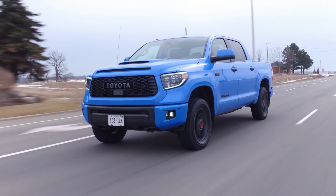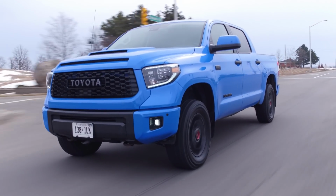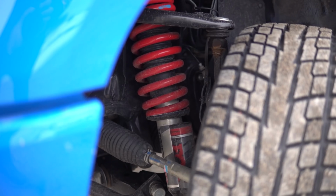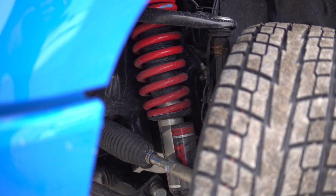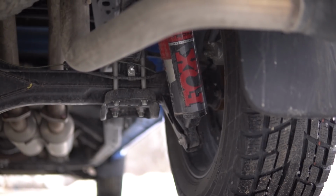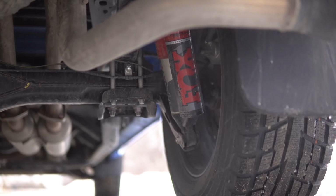Yeah, I agree. And all of the badges are black on the TRD Pro. Yeah, not chrome. My favorite part of seeing this truck driving is seeing the red Fox shocks through the wheel gap. It's so cool. I love when I can see colored shocks on trucks. I know it means a little bit more business than everyone else. And then if you look underneath it, you actually have Fox external reservoirs in the back.